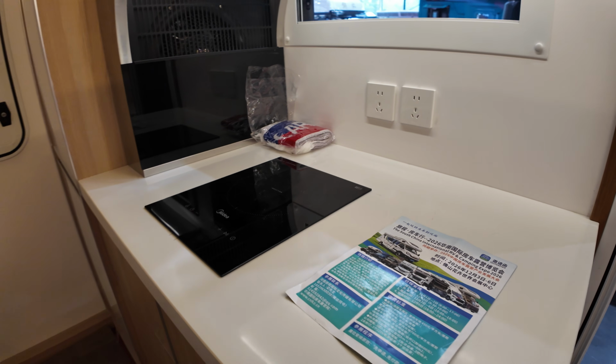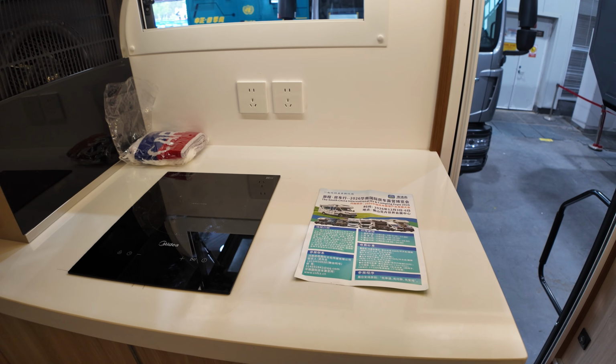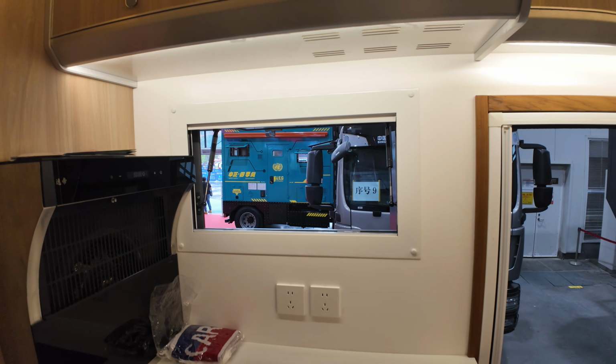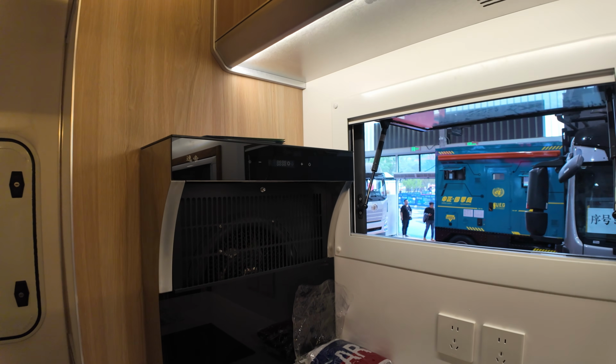Cooking is induction, which is the right call. No gas bottle to refill, no flame inside a sealed box, nothing to leak while you sleep. The cooktop sits flush in the counter so it wipes clean in one pass and turns back into counter space the moment dinner is done.